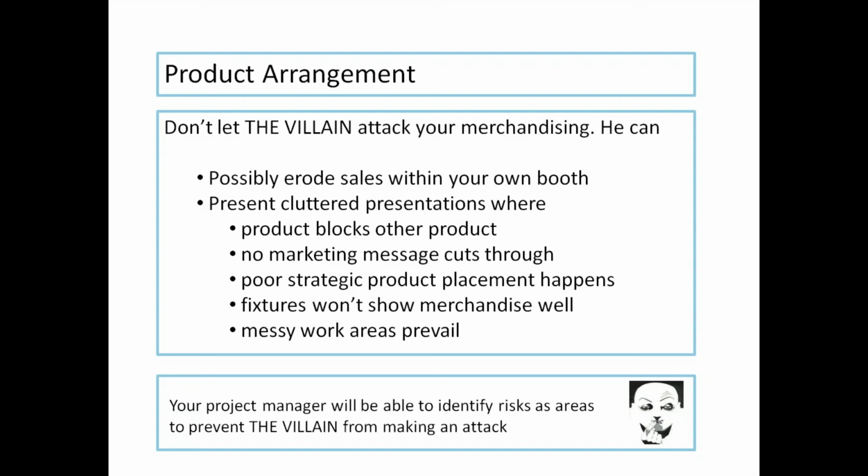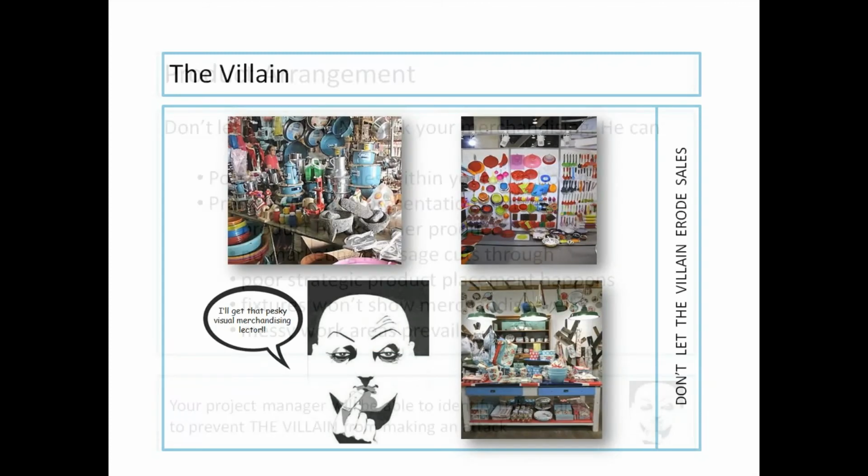There's poor strategic product placement. Fixtures won't show merchandise well and messy work areas prevail. Your project manager will be able to identify risk areas to prevent the villain from making an attack. Here, this is where he attacks. Don't let the villain erode those sales.